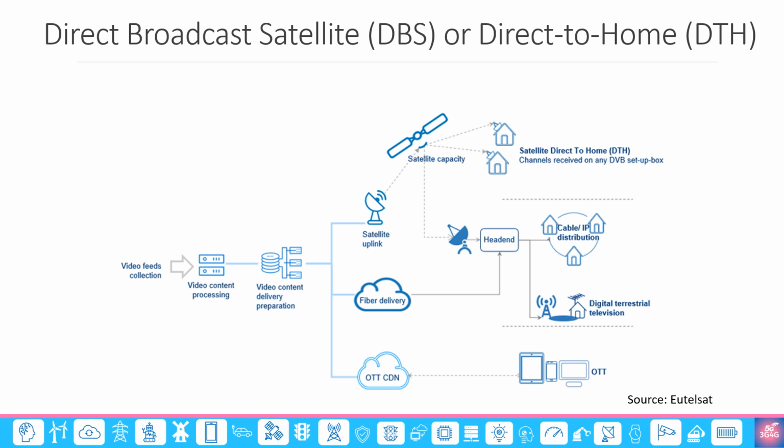Before the popularity of video streaming over broadband, TV was generally broadcast via satellites. Direct Broadcast Satellite or DBS, which is also popularly known as Direct to Home or DTH services, transmits TV and radio over satellite that can be received by a dish or a receiving antenna and can work with a set-top box to relay the TV and radio channels on TV. This picture from Eutelsat shows different ways in which TV distribution works. The satellite direct to home follows the pink arrow as shown here.